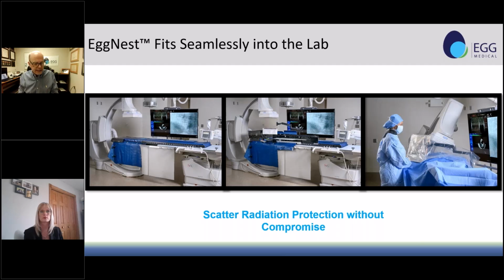So here you can see it in the lab. On the left, it's ready to receive patients. So the bed comes up, patient comes over. On the right, the flip shields are up. And then you can see it draped, in the middle. And on the right, you can see it draped as it would be. And, you know, our best compliment we get is you say, well, how did you like it? And people say, well, how did you like what? Because it's meant to blend into the background. Next slide.